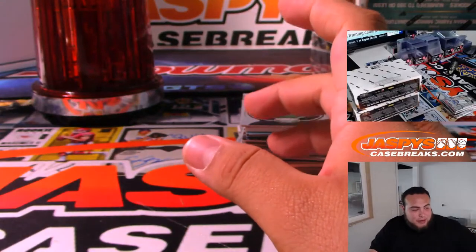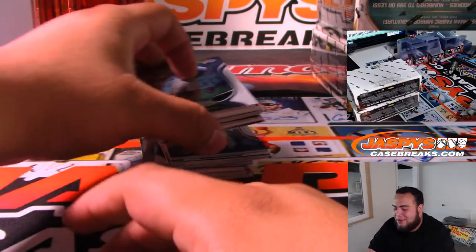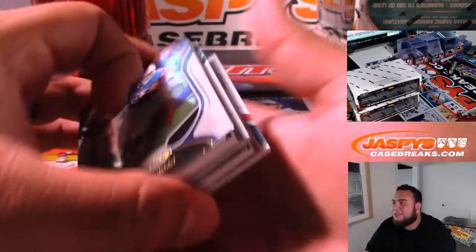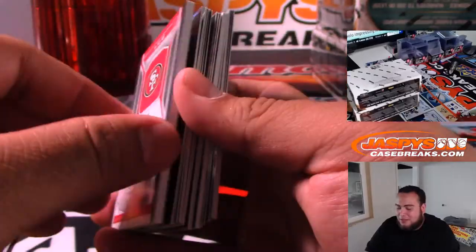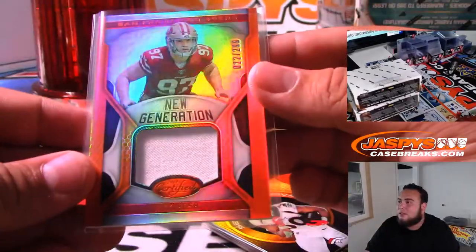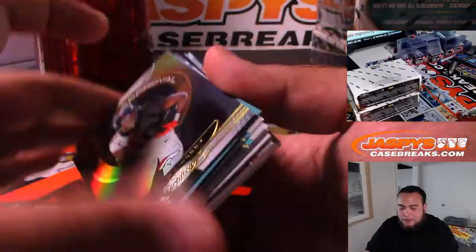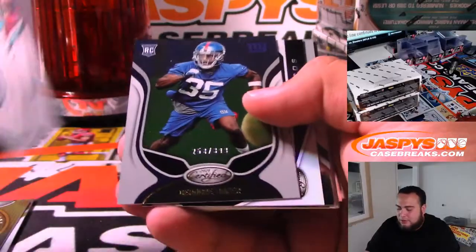Case Keenum, though, man, when he came out of college, out of Houston, he was like the best college football player ever. I remember he broke the yards record and all that good stuff. But obviously undrafted. I don't know if it was because he was a little too small or because he went to an FBS school. But in college, he probably still has a lot of fans. New generation Nick Bosa relic for the 49ers. And hey, he had his good couple years in the NFL.